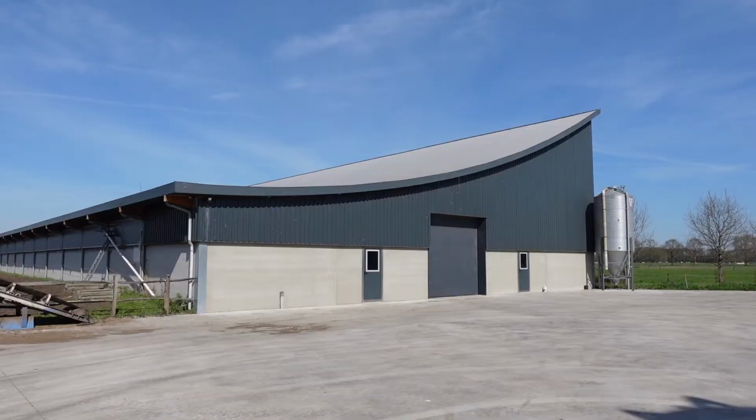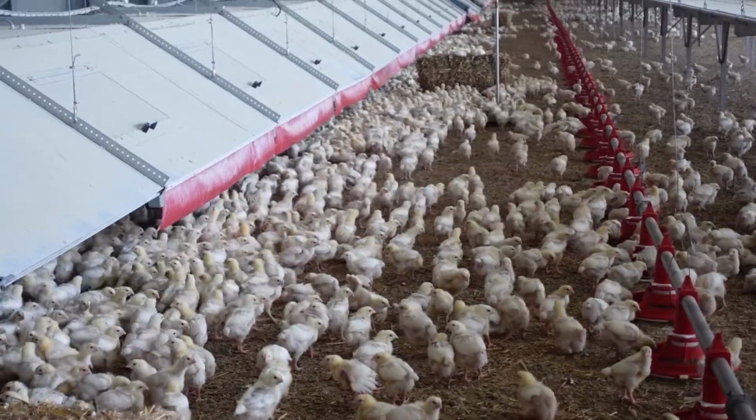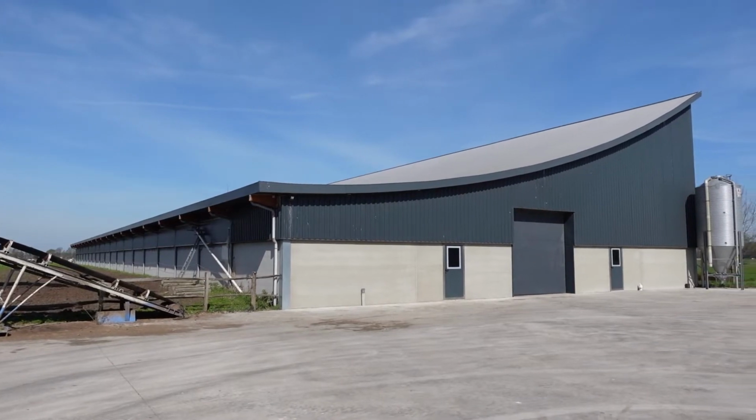Here is Robert Nijkamp presenting Farmers Net, a smart way to use integrated data from the broiler house. Hello, my name is Robert Nijkamp. I'm a poultry farmer, and with Farmers Net I like to collect and share data with other farmers and do some deeper analysis. It's not difficult to start data collection, but to do something practical with it. And we try to stay close to your own farm, so it's very important.